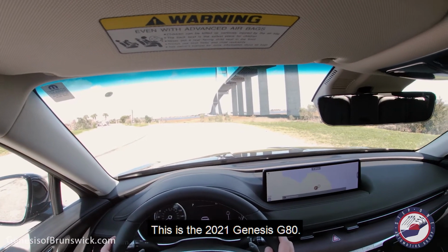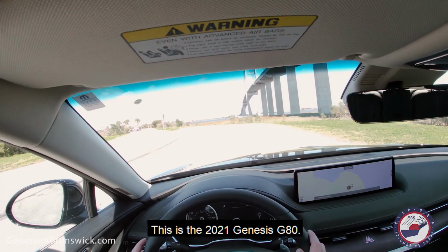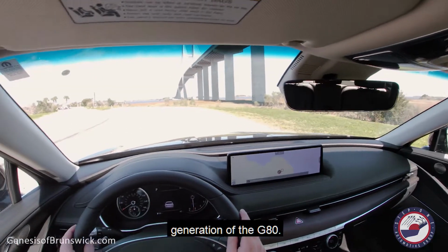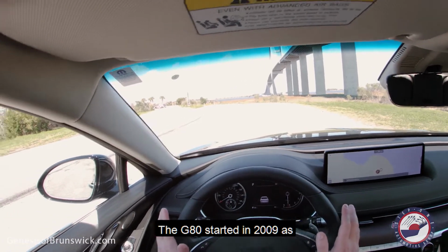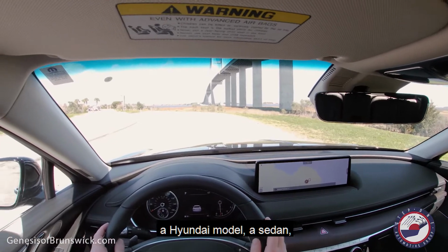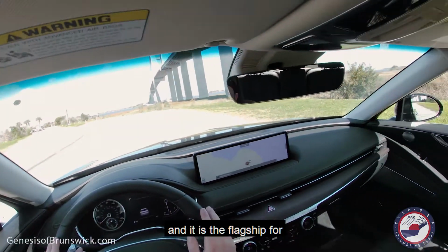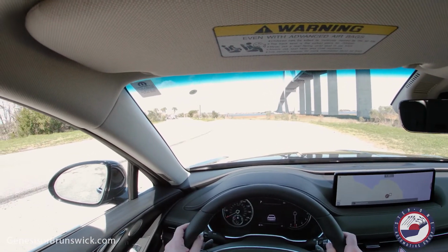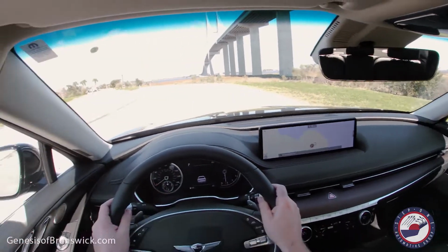This is the 2021 Hyundai Genesis G80. It's brand new for 2021. It is the third generation of the G80. The G80 started in 2009 as a Hyundai model, a sedan, and it is the flagship for the Genesis brand, which is the luxury brand of Hyundai. So this is the third generation.